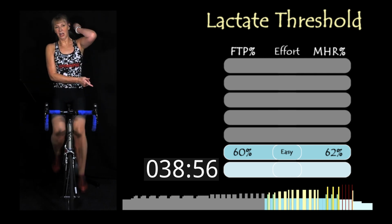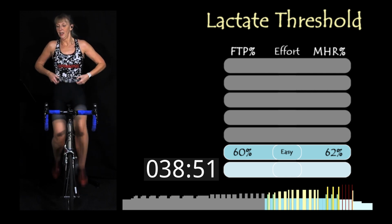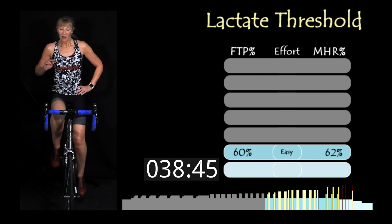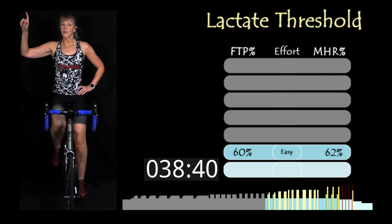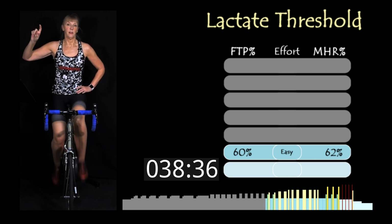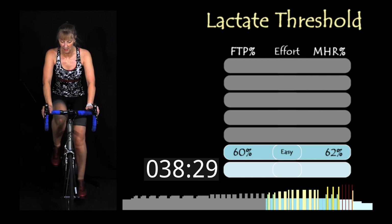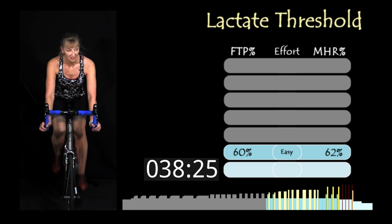Take a little glance. We're going up. Now we're tipping into lactate threshold. We've got a ramp here. We've got a minute recovery. 30 seconds of effort at 80%, 30 seconds of effort at 90%. I'm going to do that twice, two loops. Oh, heart rate. See, I'm chatting, that's the problem.